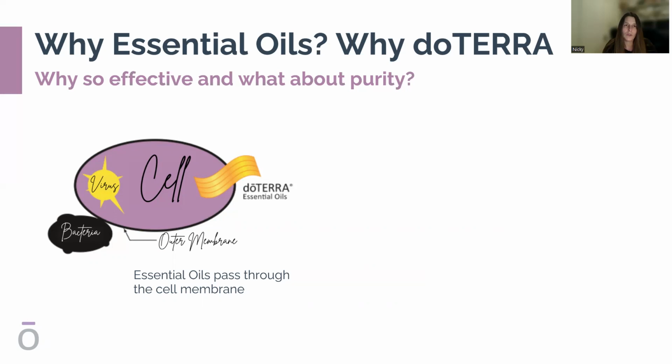Now, if you go to a doctor and get antibiotics, that can treat the bacteria, but it can't enter the cell. And remember, with antibiotics, a lot of people are getting resistant to them. It's not good to take antibiotics all the time. So the essential oils can cross the fatty membrane into the cell, and then they can isolate what's going on and enable your own immune system to get yourself better.